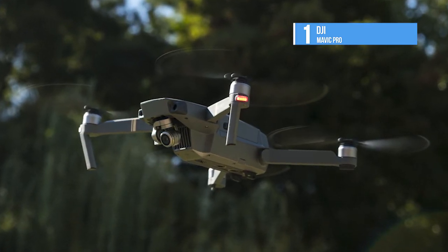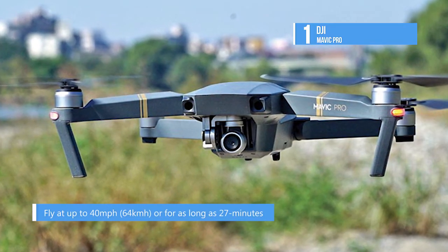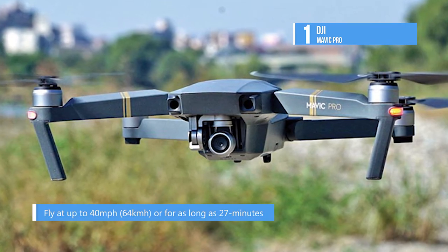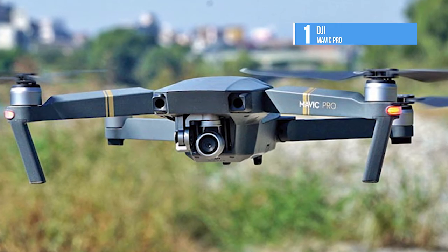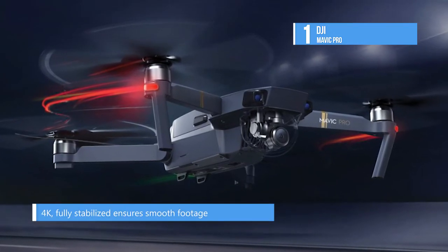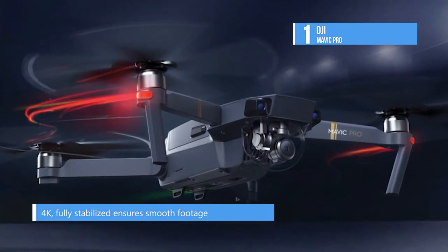Its new OcuSync encrypted transmission system gives you control up to 4.3 miles or 7 kilometers away and streams video at 1080p. It was able to keep the camera stable and fly steady in 10 to 15 mile per hour winds and still gets between 22 and 25 minutes of flight time before it landed itself. It does warn you when the winds are too strong for its motors as well.